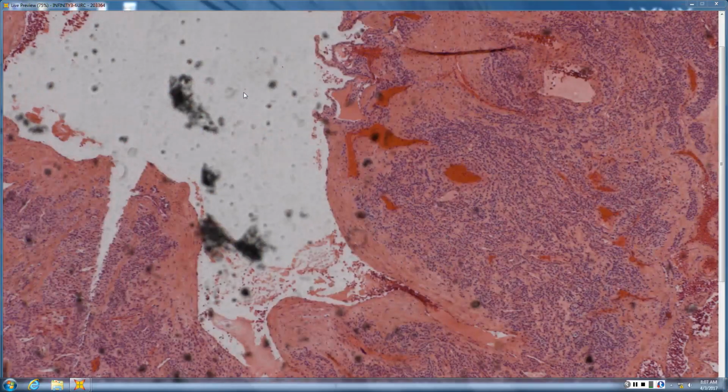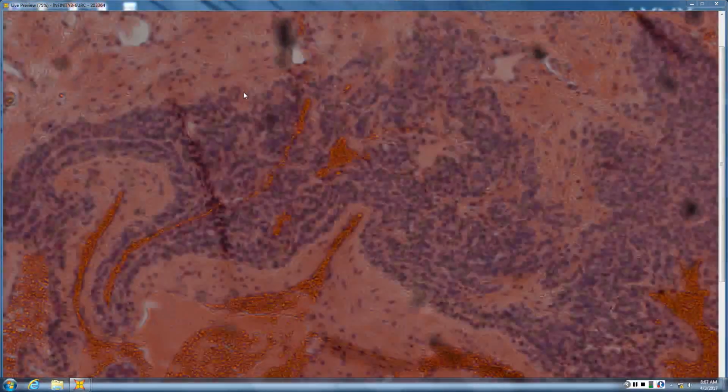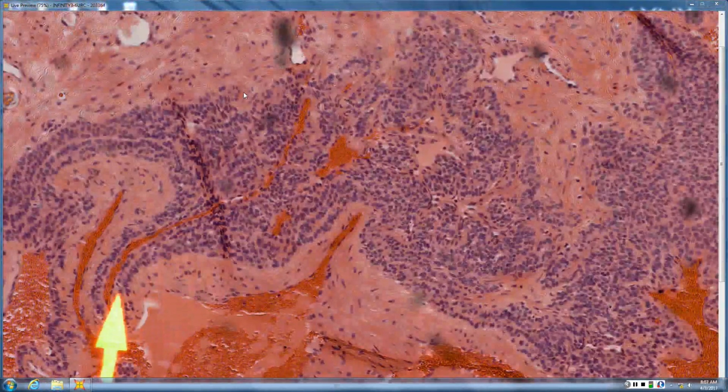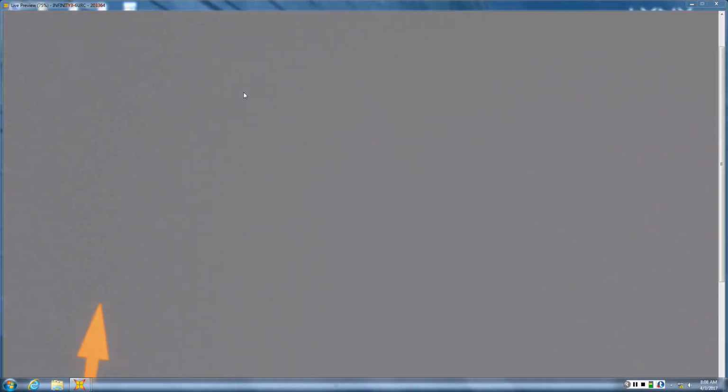Hemangioma. Looks like a glomangioma. You have big vessels, and at the edge of those vessels, you have strings of black pearls. So like a glomangioma. I think we're going to skip that and go on to a better example.